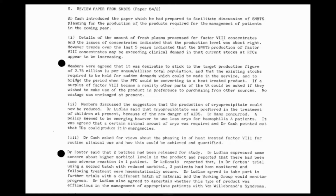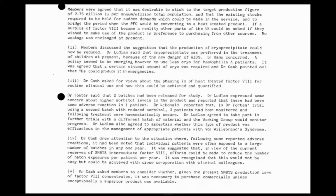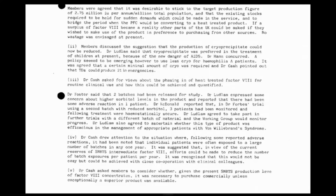If we go down the page, at point 4, I won't go into the detail of this now, but it's just worth noting that Dr. Cash, during the course of this meeting, suggests that the time might be right to introduce a batch dedication system. The reason for that is to reduce the number of batch exposures per patient per year. So this is early 1984. I'll come on a bit later to when batch dedication was introduced by the PFC, but it appears to be the case that it wasn't introduced until sometime later, end of 1984, early 1985.